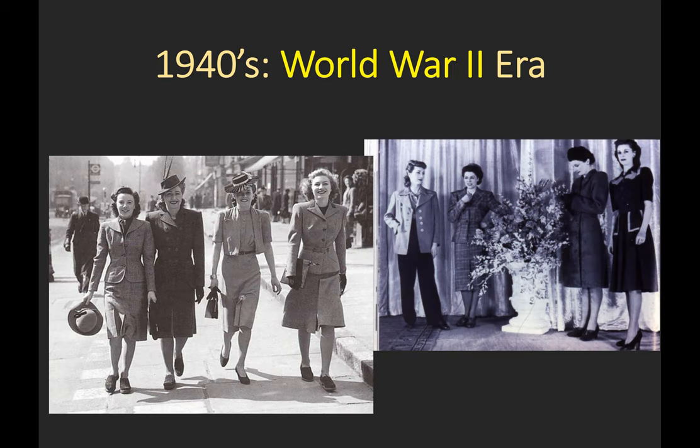Then we have the World War II era in the 1940s. I really, really like the 40s. It's one of my favorite eras as far as fashion, personally. I just really like what the women wore.